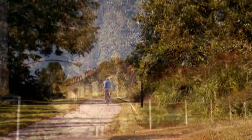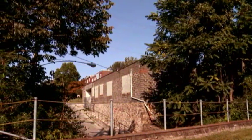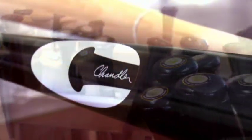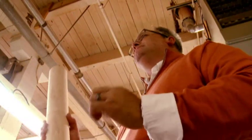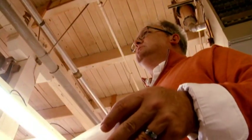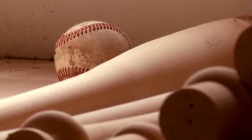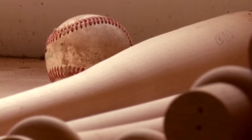Nestled in a Norristown neighborhood, in a warehouse just off the banks of the Schuylkill River, one company is committed to constructing the most finely engineered baseball bat in the world. And a player at the plate with supreme confidence will do great things. For 15 years, David Chandler crafted high-end furniture for millionaires and Fortune 500 companies. But his passion for our national pastime led him to piece together his own place in the game's history.